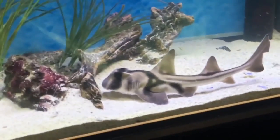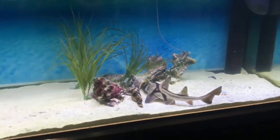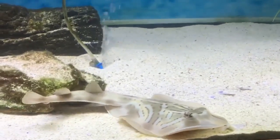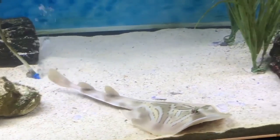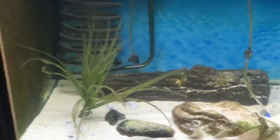All of these creatures are temperate marine animals, which means they live in cold water, usually around the waters of southern Australia. Here we've got our southern fiddler ray, who's also a bottom feeder, just like the Port Jackson shark. So sharks and rays are actually related. They're from the same family of creatures, which have cartilage instead of bones that make up their skeleton. The last animal in this tank is our beautiful porcupine fish who's hiding there at the back.